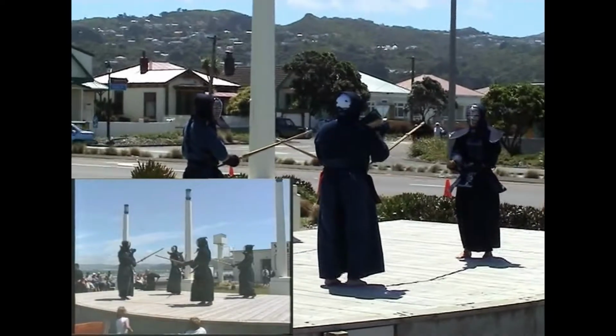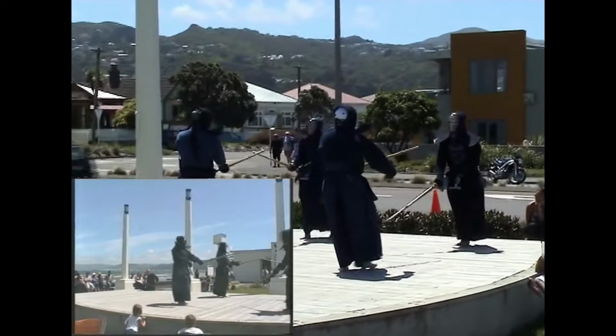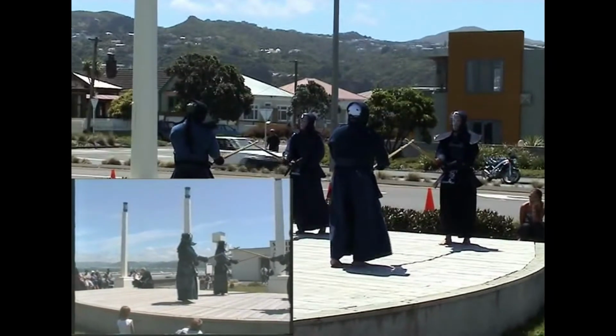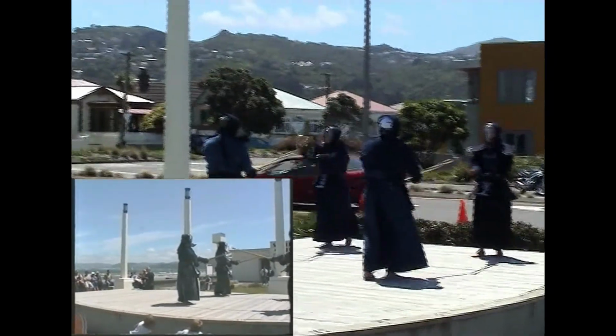We yell a lot. We're going to hear a lot of noise today. So we're going to do a kiri kaeshi demonstration. And this is to get our bodies warmed up, our rhythm going, and our ki and our spirit high. Hajime!